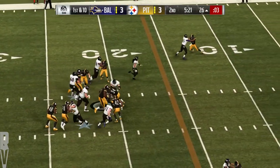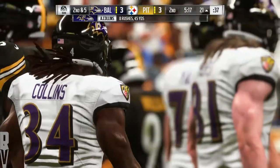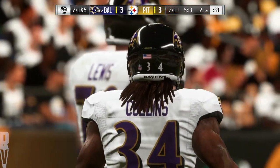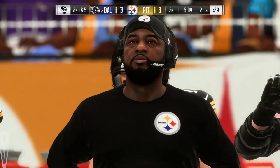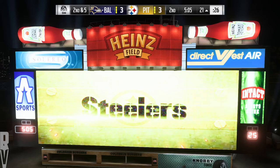To Collins, and able to push his way forward here for a good little gain. 5 yards on the carry, good pickup on first down. I call that play a success. A nice inside run sets up a very manageable second down, a very solid gain on that play.